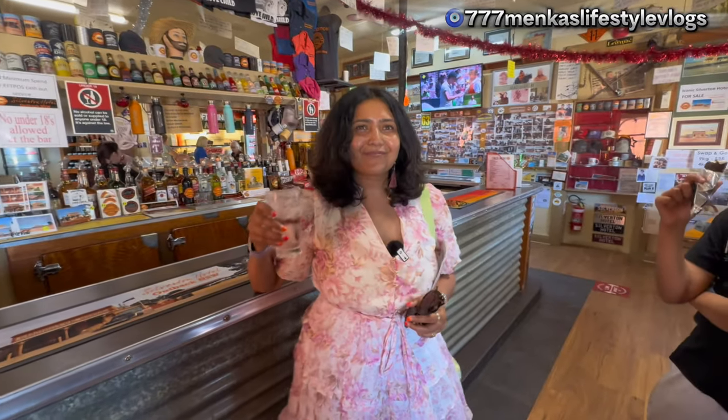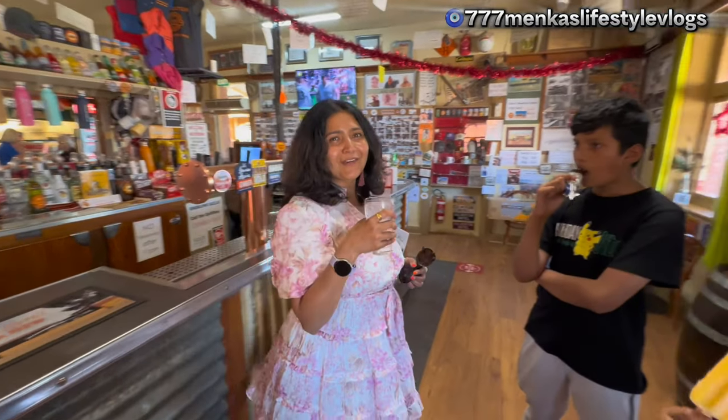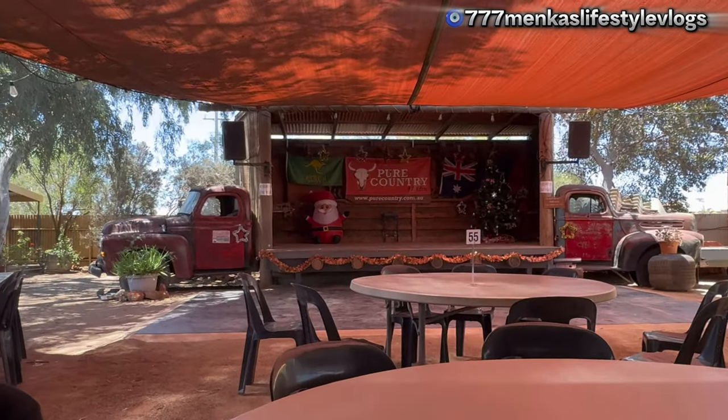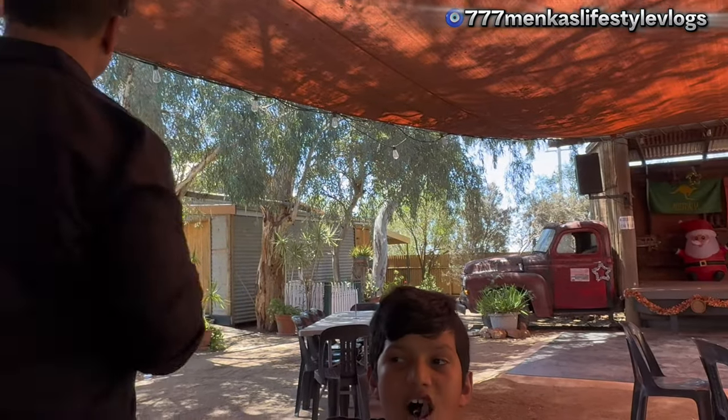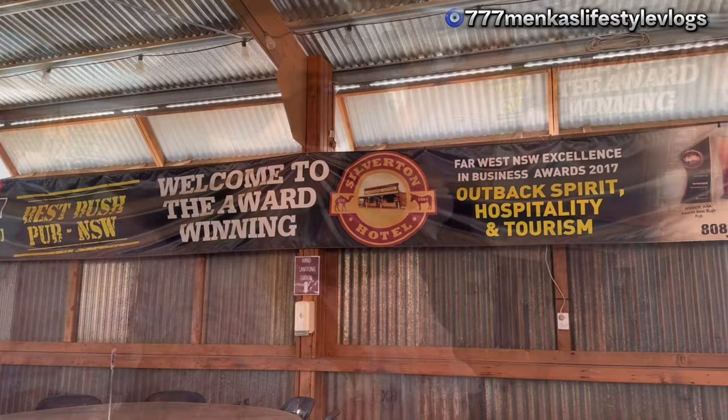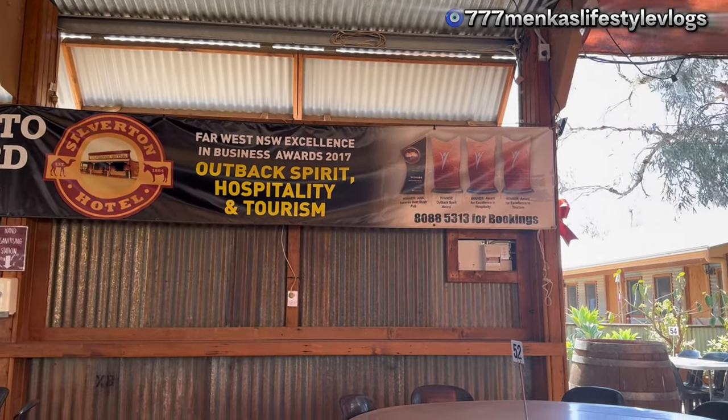This iconic Silverton Hotel has welcomed visitors and locals for over 136 years, seeing over 120,000 visitors per year, serving great Outback hospitality. The real Outback adventure starts here. Have cold beer on the tap, sensational food, enjoy world-class hospitality, and have a laugh with the locals and enjoy the sights. This place is so wonderful. It's truly an award-winning place.